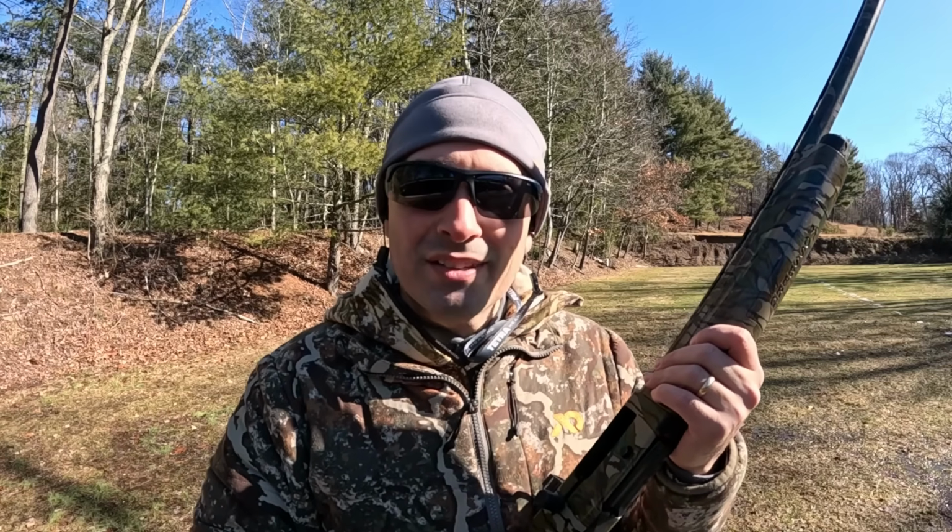You want to know, does the TSS kick harder? It kicks harder. It kicks a lot harder. Impressive though. Let's go ahead and take a look at these patterns. I have both of these targets laid out here. Keep in mind, guys, 50 yards.